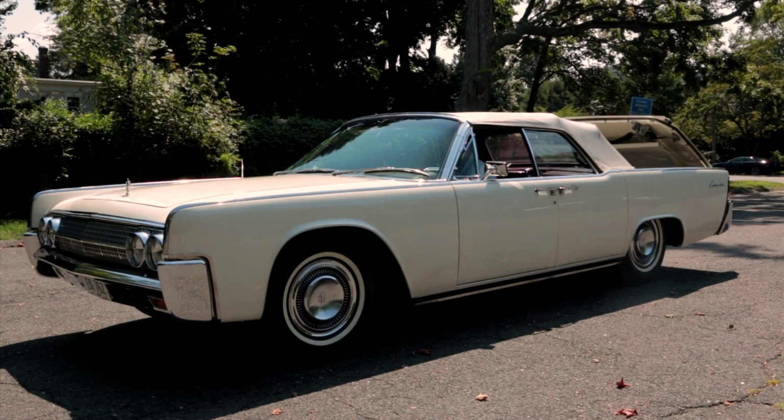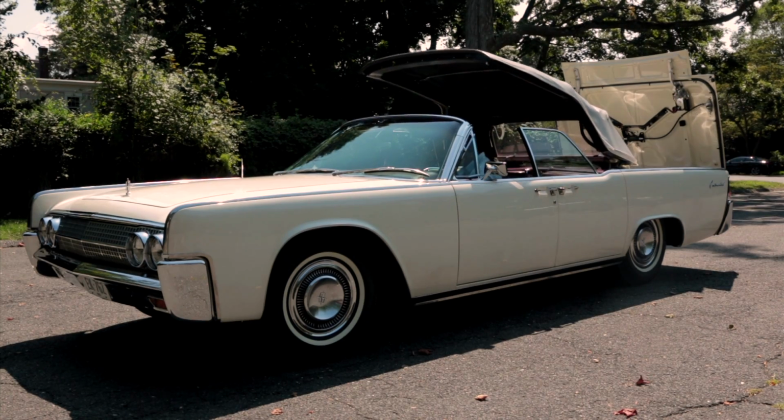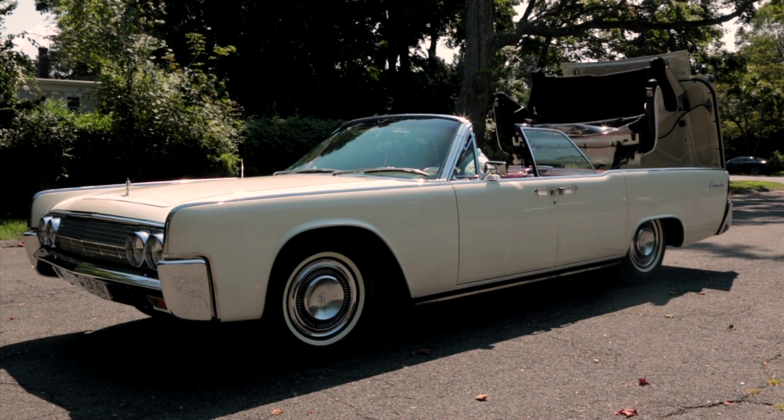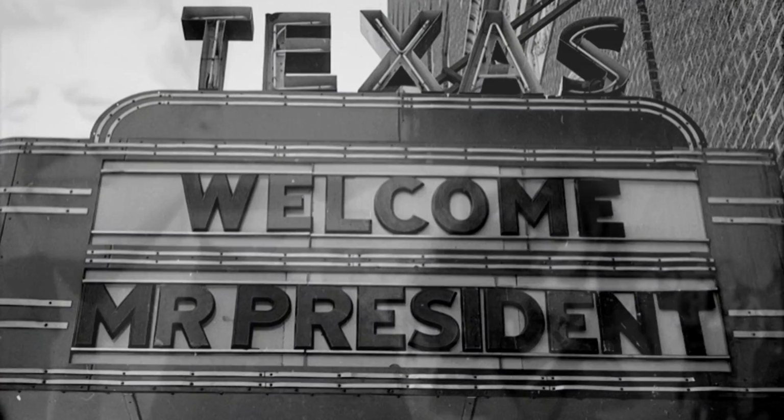There were two presidential limousines used on November 22nd, including this white 1963 Lincoln Continental that transported JFK and his wife Jacqueline in Fort Worth, Texas. JFK gave his last speech at the Hotel Texas Ballroom before being driven in this limousine to Carswell Air Force Base for a short flight on Air Force One to Dallas's Love Field.